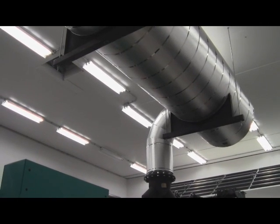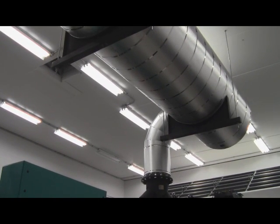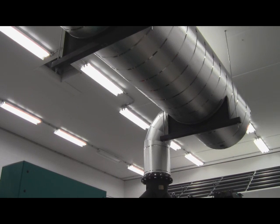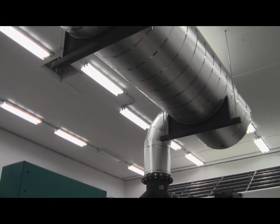This is the muffler, which really, with the silencers on either side and the muffler and exhaust going out, makes this generator fairly quiet. And for the residents in the area, they won't hear this when it's running.